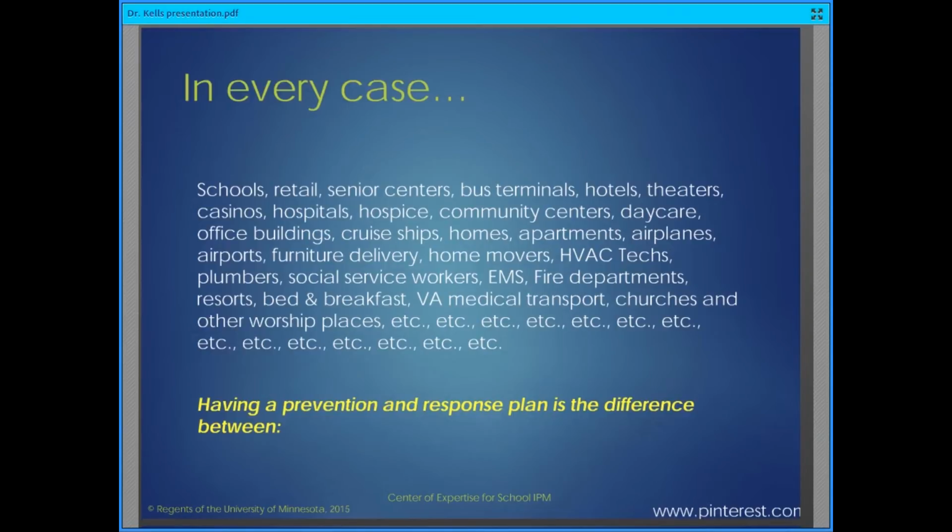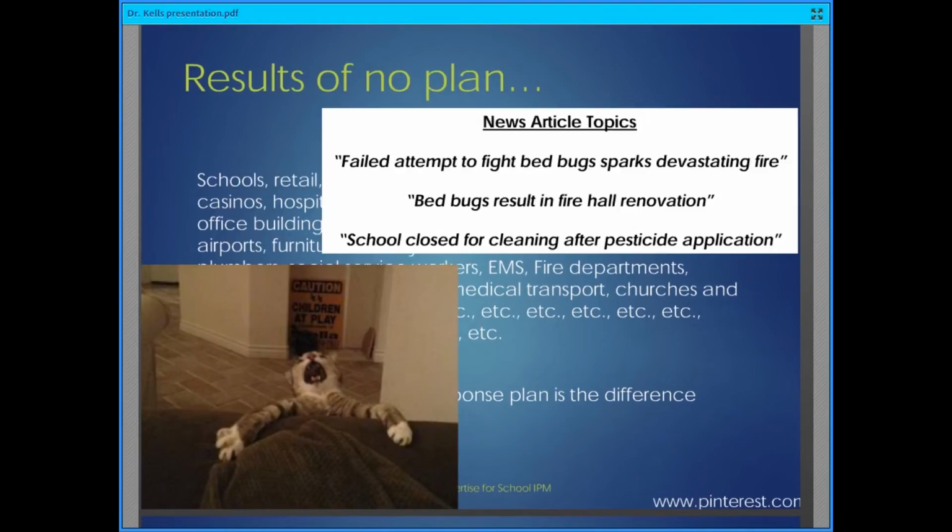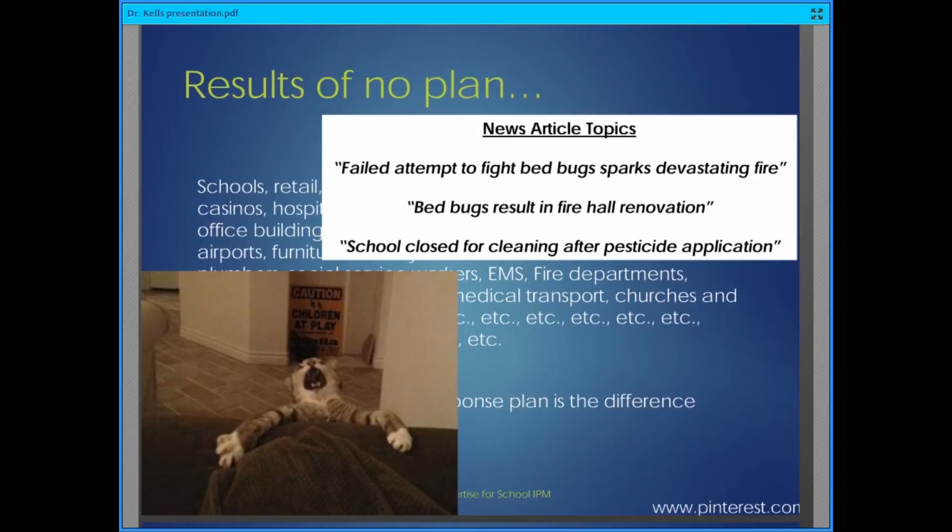And in the panic, you can see it quite often in things like news articles: failed attempt to fight bed bugs sparks devastating fire. Bed bugs result in fire hall renovation. School closed for cleaning after pesticide application. These are all examples of panic for people dealing with bed bugs.